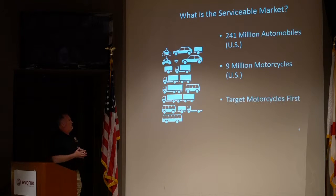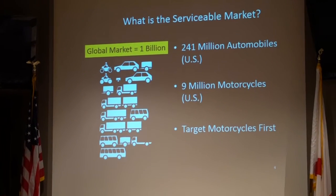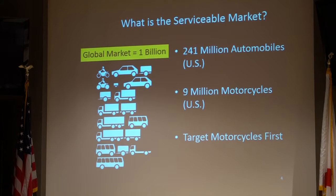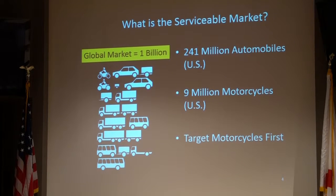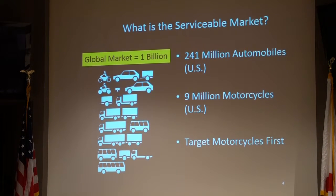What we're going to go after is the U.S. market first, targeting motorcycles. Then, as soon as it's feasible, we will expand into the whole automotive market and international markets. But ultimately, we're looking at 1 billion vehicles globally. Of course, we can't take on the world, and we're not trying to, coming out of the gate as a new startup. But that's the stair-step approach that we're going to do. Motorcycles, we already have a market pull there, and then getting into automotive and international.